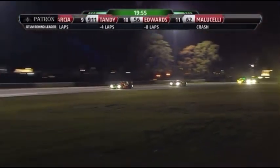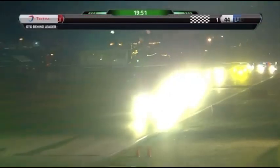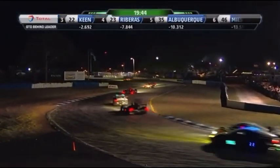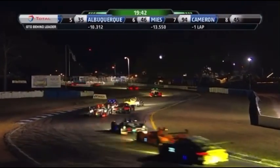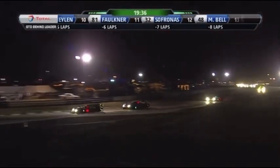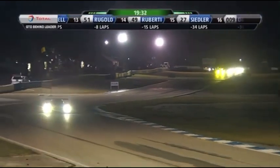First order for Bourdais is to try and take care of Ryan Dial. Then he's got to hunt down Memo Rojas, but neither one of those tasks is going to be easy. Franchitti is way down the road. He had the buffer of that GTD traffic between him and the other prototypes. Guys in the back got stacked up behind the GTs, nowhere to go with the speed they carried. Look at the lead he's got.